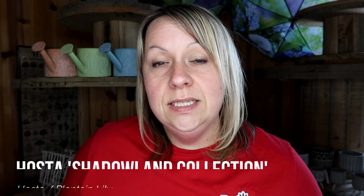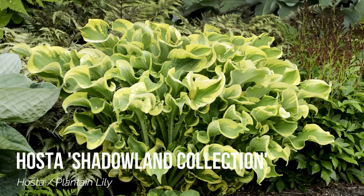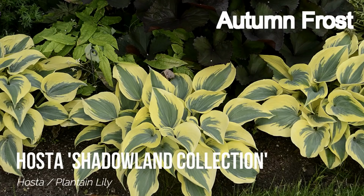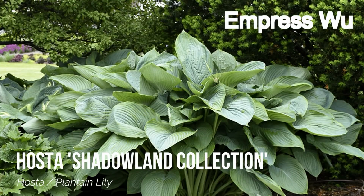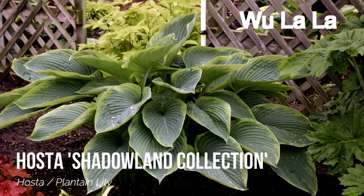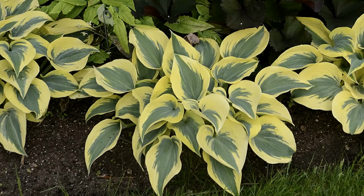The number 7 plant on my list is an entire series of hostas from Proven Winners called Shadowland, and this series actually includes 3 Hosta of the Year winners. Varieties in this series include Coast to Coast, Autumn Frost, Seducer, Empress Wu, Diamond Lake, and Wu La La. These are considered premium hostas, which means they perform in many different parts of the country and exhibit great garden presence and performance with a long season of appeal in the landscape.